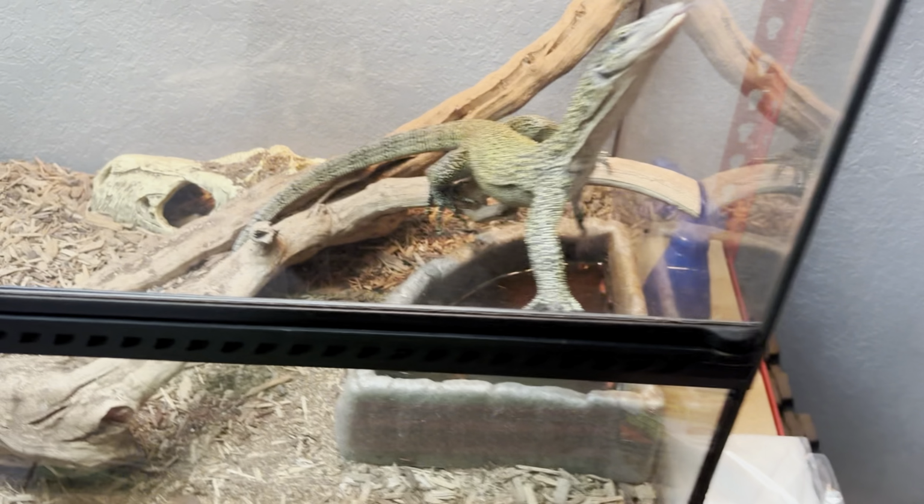But it's been 15 minutes. Your boy has been in here. As you can see, he's getting a nice good bath in there. I'm about to get him some of his rodents. I'm going to go get those right now, and we'll be off into the fun part of feeding the raptor.